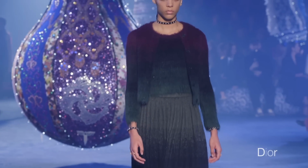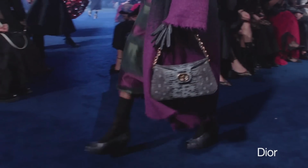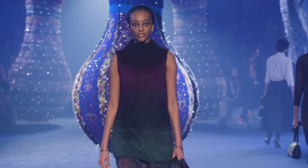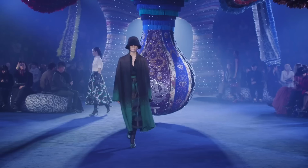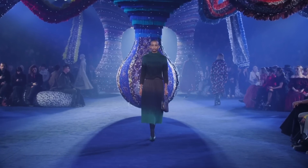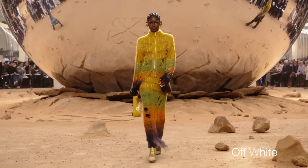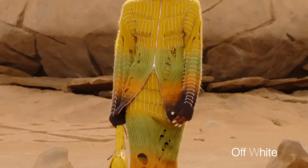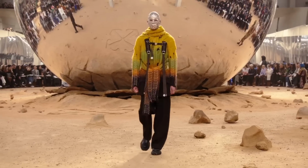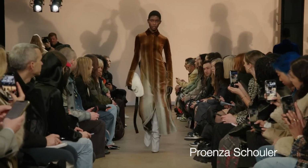So as I mentioned, the gradient on my dress, we see some horizontal gradients on a bunch of dresses and items of clothing, especially in Dior, having a purple to green gradient with black in between. We also see that with brown and green. We see a lot of it in Off-White, with warmer ones going from brown, orange, green to yellow, which is an interesting gradient because it does not work like that in a rainbow, to be honest. And some brown to gray gradients in Lorenzo Schuler.